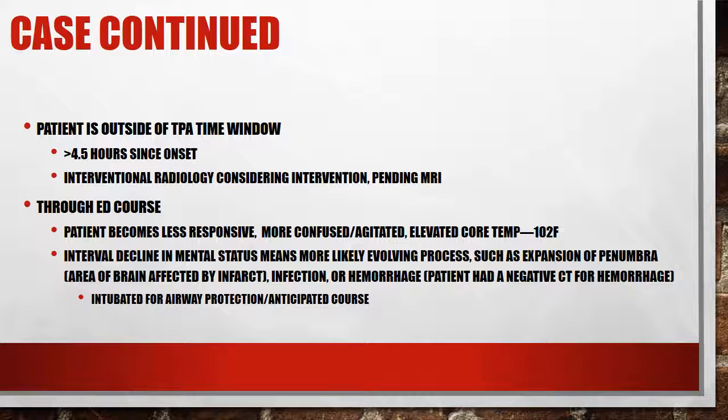So let's continue with our case. The patient is outside of the TPA window. As we said, he's greater than 4.5 hours since the onset of his symptoms. Interventional radiology is considering taking him for, say, catheter-directed thrombolysis, but they want to get an MRI first to see how large or small the area of infarct is.